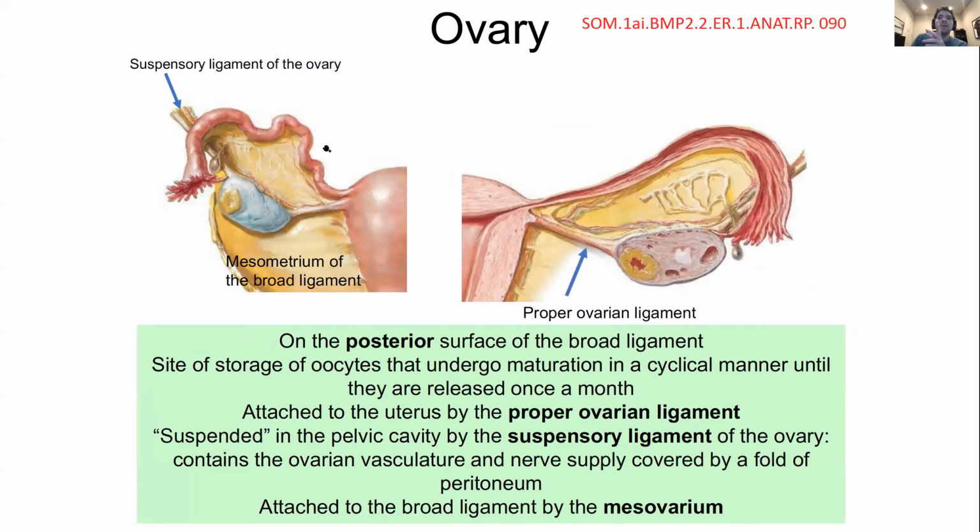Some important things here. Okay, so the proper ovarian ligament is gonna connect the ovary to the uterus, okay? But the ovarian arteries are gonna come through the suspensory ligament, okay? What you'll find is the uterine arteries are gonna come through this cardinal ligament that comes across here. But keep in mind that the suspensory ligament is what's gonna bring the ovarian artery and vein to the ovary.